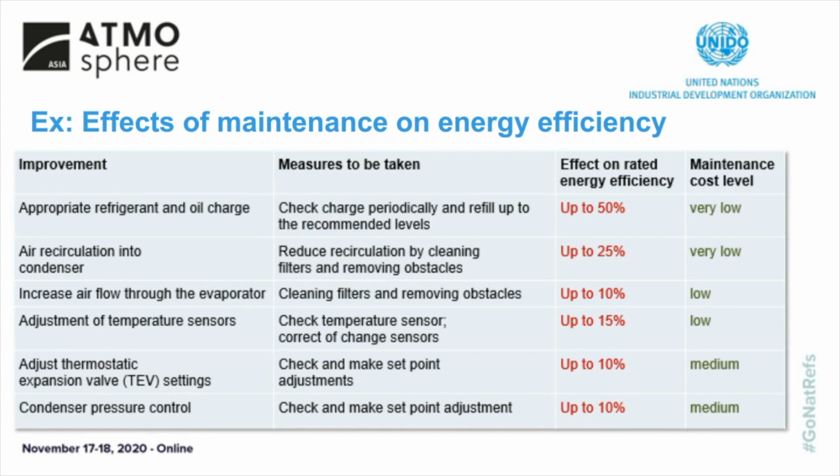Well, if you see, for example, some of the improvement measures like appropriate refrigerant and oil charge, it's a very easy thing to do. You just have to check periodically and refill up to the recommended levels. So the maintenance cost is very low, like what you have to pay for it, and the outcome can be up to 50% of energy efficiency effect on the rated energy efficiency. Then these other things are air circulation into the condenser, which you can check rather easily, also up to 25%. Of course, this always depends a bit on the situation, and these are a bit the extreme cases, but even if you save 5% of energy, this definitely has already an impact on the money that you have at the end of the month.